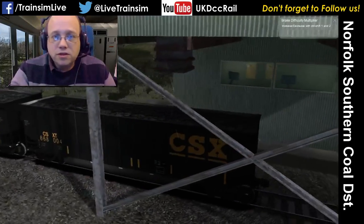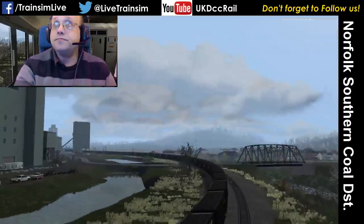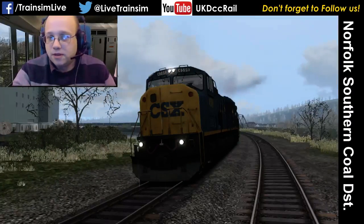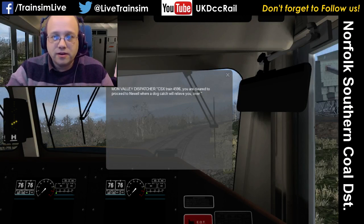Okay, folks, SD80 Mac time on the Norfolk Southern Coal District. Yay. And you'll notice my cab image has changed again. Yeah, I'm getting good at this now. We have another background, but this time it is an SD80 Mac.